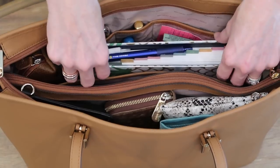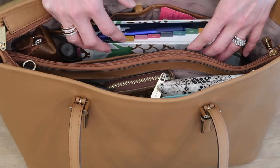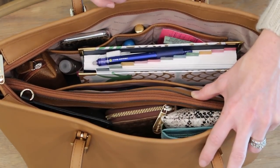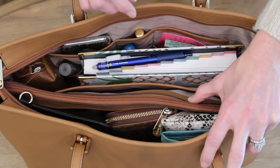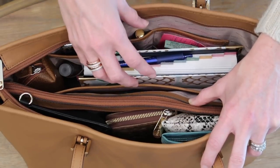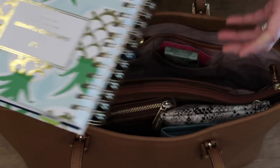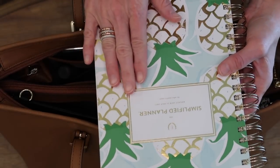And then here is my planner. And I do not always carry this with me, just because I don't need it all the time. I keep a backup on my phone. Don't get me wrong, I am very much a pen and paper gal, but I keep it on my phone so that I can have access to it when I'm out and about and not have to carry this, because honestly, this is heavy. And so what I do is I take this with me if I absolutely need to, which is hardly ever. Otherwise, this baby stays at home.